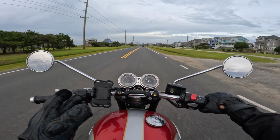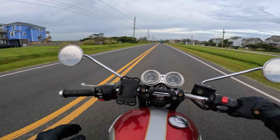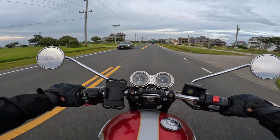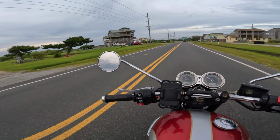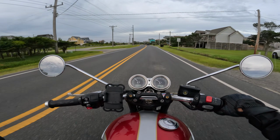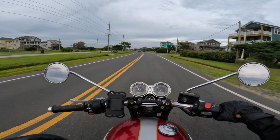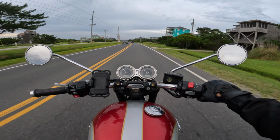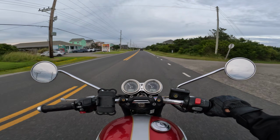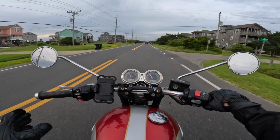I know 20,000 miles, 21,000 miles isn't a huge amount of mileage, but this thing has had some hard miles put on it. It's been a rental bike for most of its life, and because of that, it is beat to heck. It is ridden hard and put away wet, and yet it performs flawlessly. It is so smooth. It is so powerful. There is no hesitation.